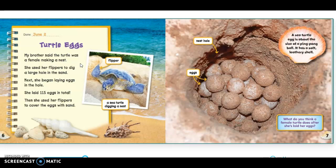That kind of gave us the answer to the question on the previous page. How did the turtle dig the hole? It used its flippers. And here's a photograph that helps us. We have our label for the flipper. A sea turtle digging a nest. Now I know birds also make a nest, but different than a turtle nest.